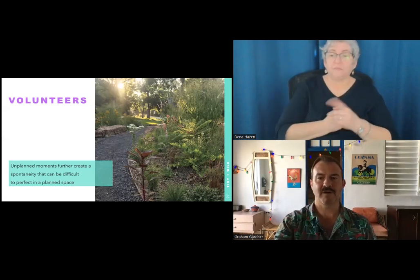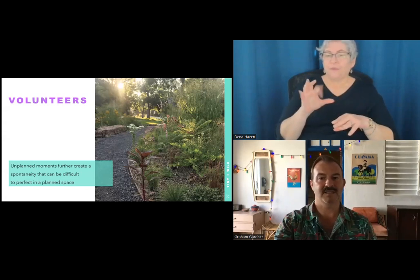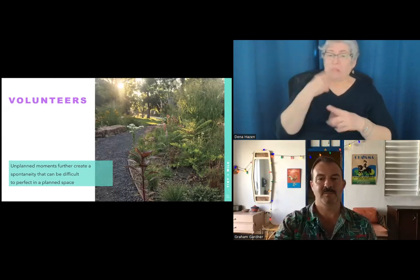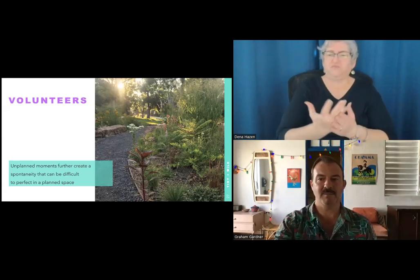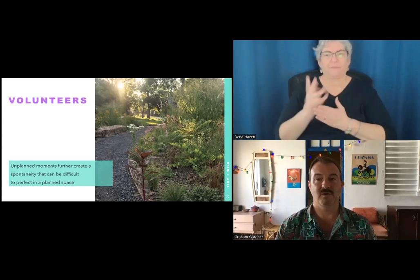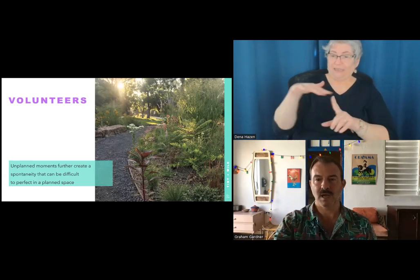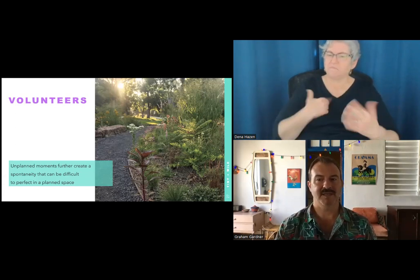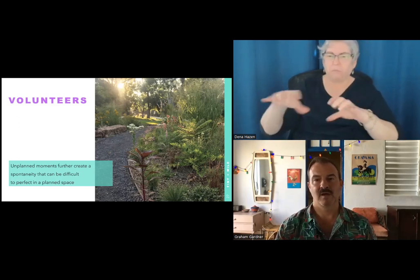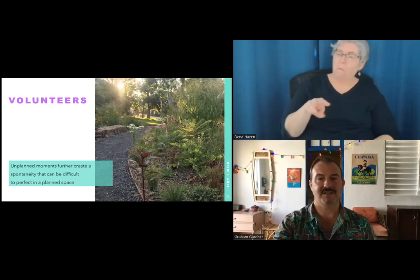Have you heard the phrase "nature abhors a vacuum"? As it applies to gardening, it means that unless the conditions are truly unfavorable, plants will fill in bare ground. Slowly, any bare patch of earth will welcome new plants. Those species that love the growing conditions will begin to spread. I welcome these new volunteer plants as they fill in the open spaces. These unplanned moments further create a spontaneity and whimsy that can be difficult to perfect in a planned space.